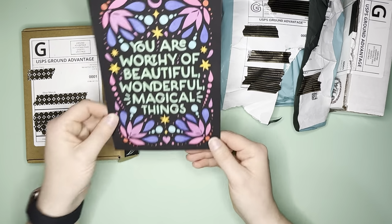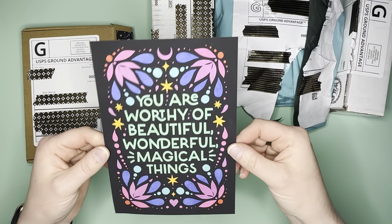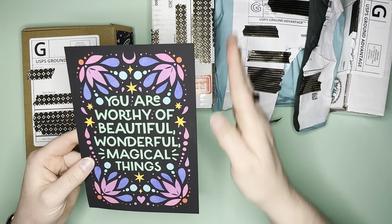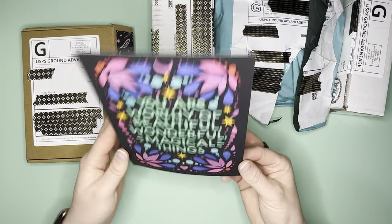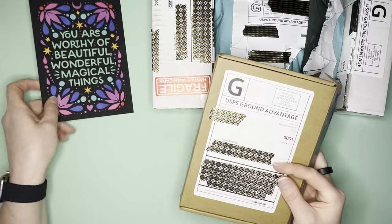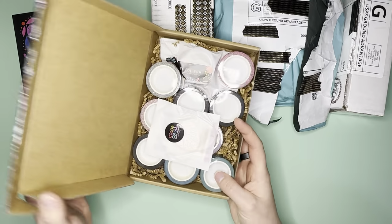And I'm super excited about this. And I mean, how great of a message is that? I actually have the card that Steph sent me sitting on the other side of my desk, directly in front of me. So when I'm sitting here, I can stare at it, because how awesome are those words? You are worthy of beautiful, wonderful, magical things. How amazing is that? I just thought that is super great. What wonderful words to live by.